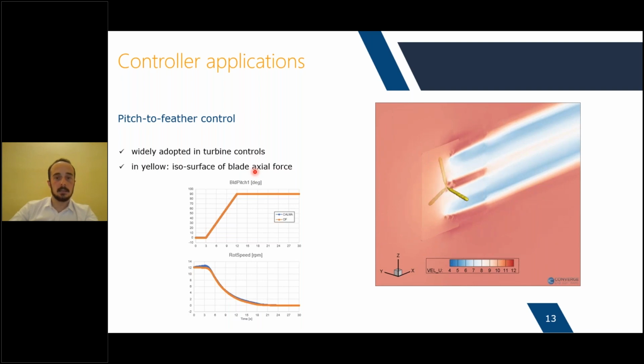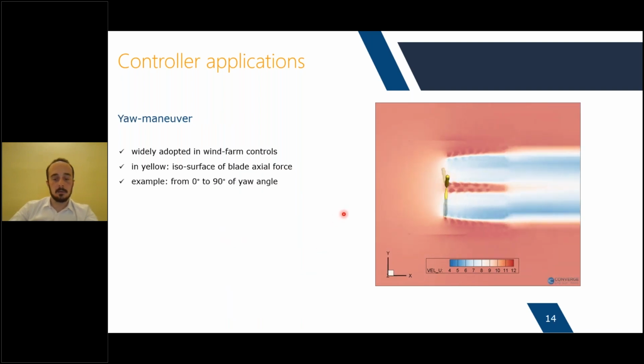We mentioned the control strategies, and here we can see an example. Usually small turbines, but especially larger rotors, can be controlled with this pitch to feather maneuver. When a rotor needs to be stopped, the pitch angle of the blades can be regulated and controlled to move the blades to a feather, so-called feather position, and the rotor speed can be controlled, decreased, and even stopped by this maneuver. Another example of the control strategies that are available in this coupling is the yaw maneuver. This is another widely adopted control strategy for small rotors, but also in large rotor wind farms, and we will see an example later.